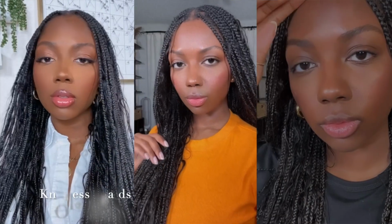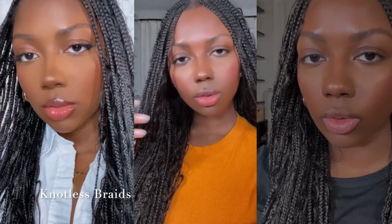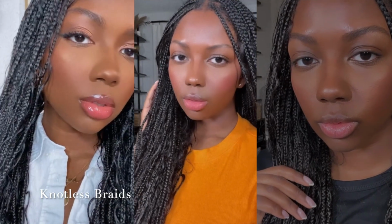Okay, so getting into the styles, this should come as no surprise: knotless braids. Knotless braids are my favorite protective style, and I think the reason is that they're so much more lightweight than traditional box braids. Now let me tell y'all, growing up, my mama threw some Set It Off braids in my head. Yes, I had the little Jada Pinkett, they was in a little bob. My mom loved putting braids in my hair because it was so easy for her to keep up.